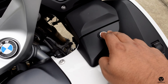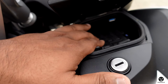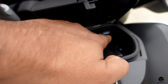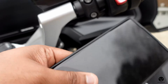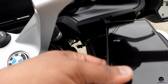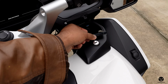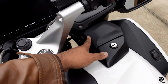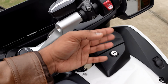There's a spot on the right hand side, and now this one is actually a wireless charger, so you can slide your phone in here. It also has a USB outlet there. Now what I found is I have a Samsung Galaxy S22 and this will not fit with the case on. Take the case off, and it slides right in. This is not just a wireless charger. It's also got a fan to help keep your phone from overheating or heating itself up.